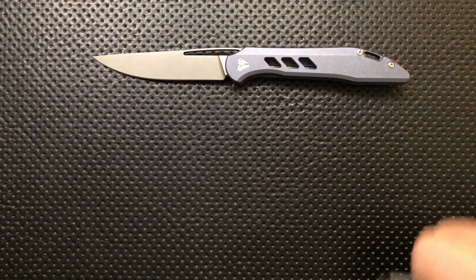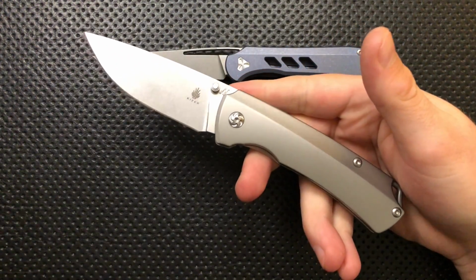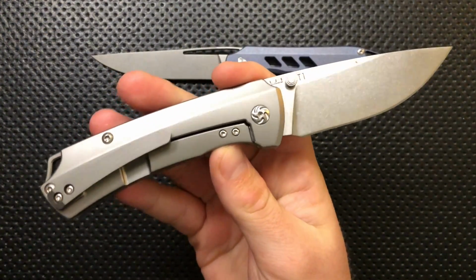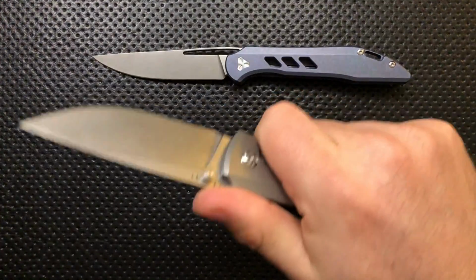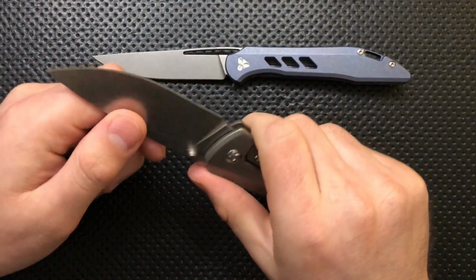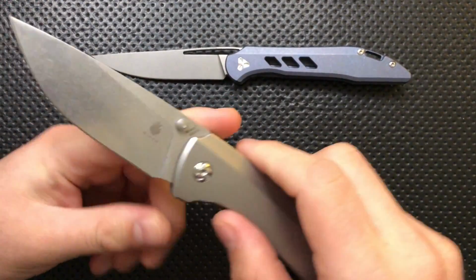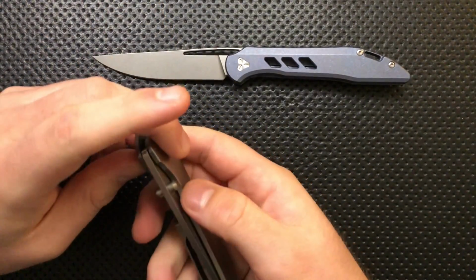Next one is this little guy. This is the Kizer Knives T1. The T1 is an Uli Hennicke design, and what makes this guy amazing is that it's a great tool. It has a very nice thin behind-the-edge blade, which is great. It's S35VN, which is great. The price is absolutely right.